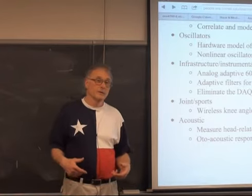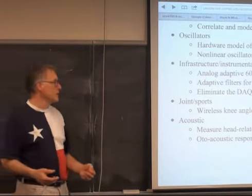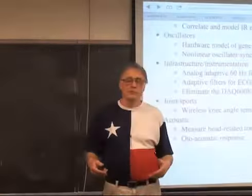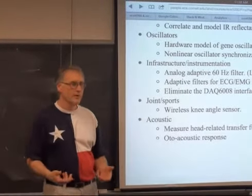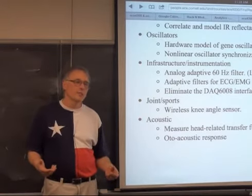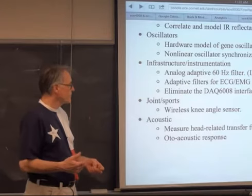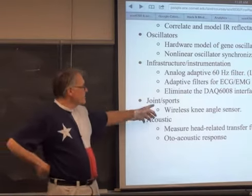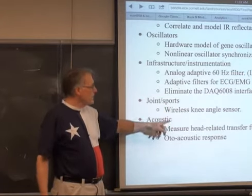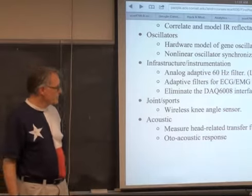So now you're looking at essentially a modulated signal, decoding a modulated signal. So it would be possible to build a rather small, cheap interface that anybody could use for doing bioinstrumentation without spending $170 for the DAC 6008. And there's various possible joint sports kind of projects. Wireless knee angle sensor, all analog, no microcontrollers.